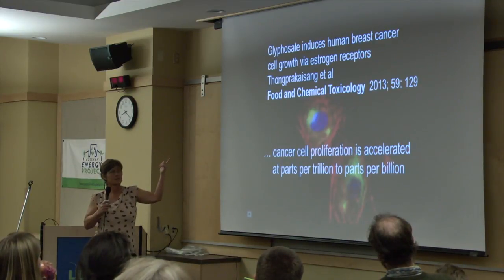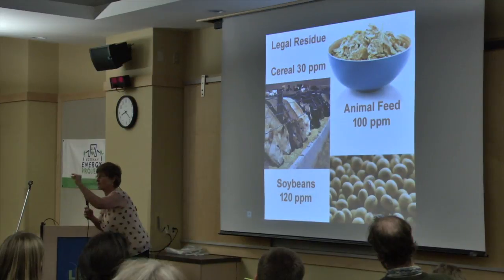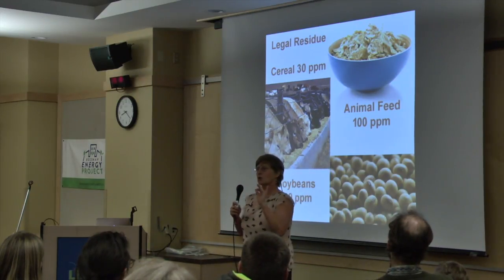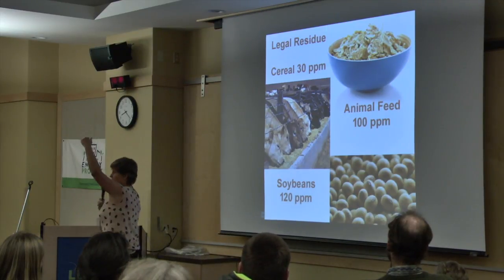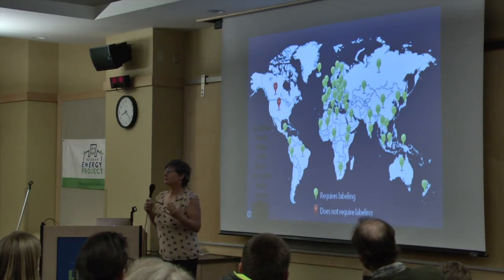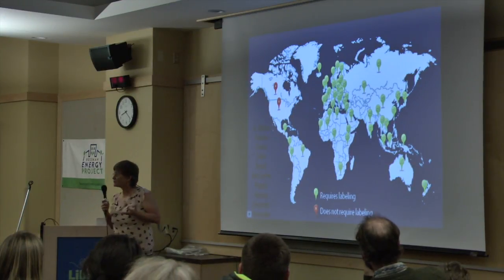This is a study from the University of Bangkok showing the incredible sensitivity of human breast cancer cells. A part per trillion is 1 million times less than a part per million. Now, this should have been headline news, too. In 2013, the Environmental Protection Agency quietly raised the legal residue levels of glyphosate in foods by quite a bit, still not requiring human testing. Now, I think that's a little conflict of interest. If you read the label on Roundup or go to the Monsanto site, they say it dissipates in 10 to 172 days. So we don't really need legal residue limits, do we?